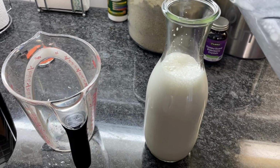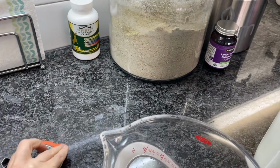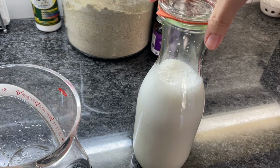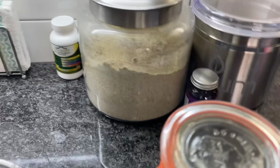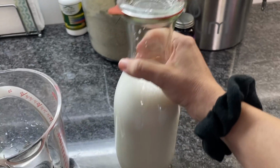And it's a pretty perfect size. And I just love this container because it's all glass, like even the lid is glass. And then it just has these little clips that snap on. That's it. And I store this in the refrigerator.